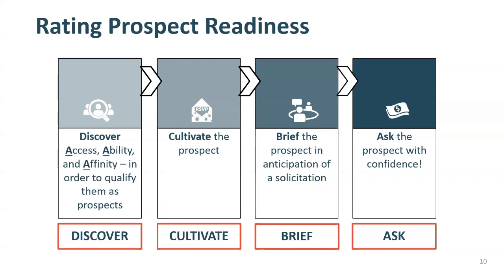So, for example, if we're trying to raise $10 million and we have a table of gifts that has a top gift of $2 million, and maybe you need 50 gifts and 150 prospects at various levels to get there, the discovery process is really the work you would do to identify what entities or individuals need to be on that prospect list at what levels, 150 of them, so that you can be assured that you have enough prospects to make enough asks to generate the $10 million that you need.